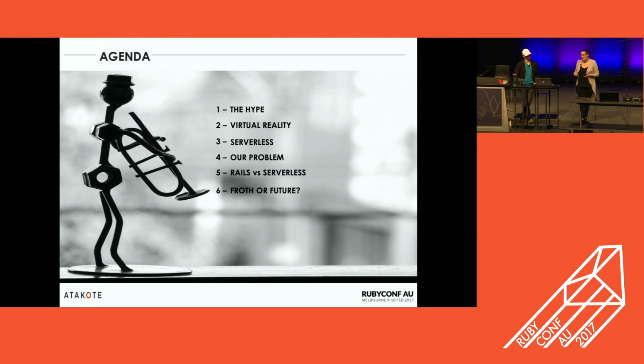So we thought that that journey was quite interesting and something that would be interesting to the room today. So what we're going to talk about is a bit around the hype that's around all of this, virtual reality and serverless, at a kind of 10,000-foot view so that we can have a good conversation around it. The problem and use case that we faced, how we solved it, and how we thought through Rails versus serverless as that back end. And then what we think the future is and what we hope the future is for that.